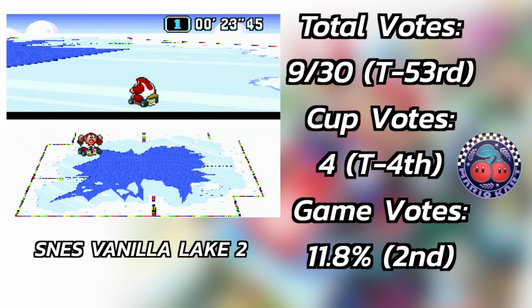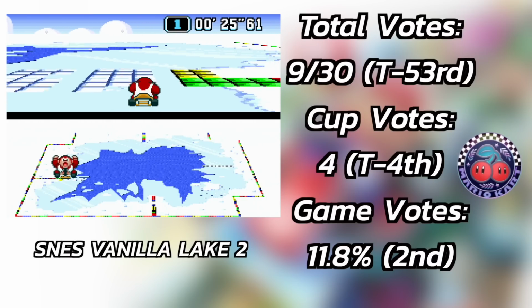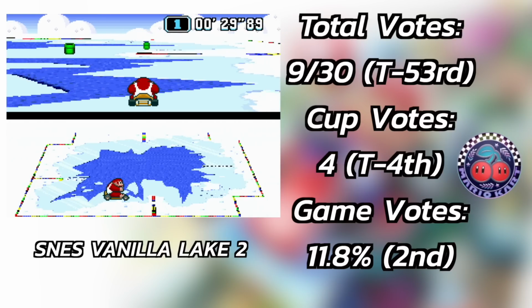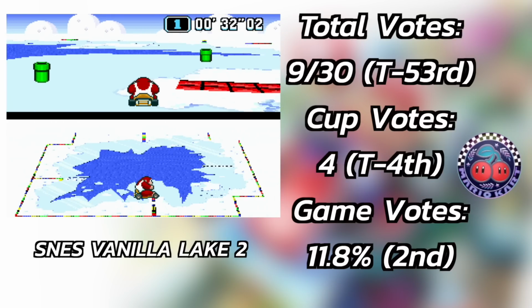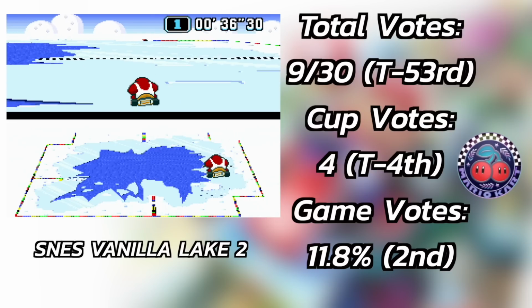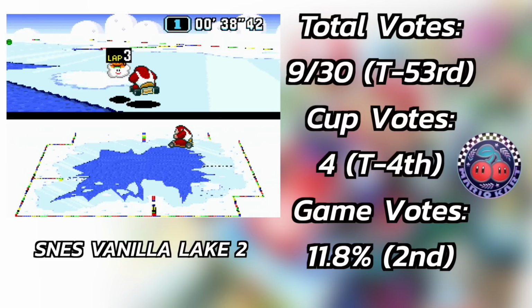this list because there were other tracks that people just wanted to see in general, and I felt because Waluigi Stadium had 14 votes, which is substantially more than 9, I felt Waluigi Stadium, even though it got 1 less vote for this specific cup, deserved this spot because more people wanted to see that track overall than Vanilla Lake 2. So I'm sorry, Super Nintendo.